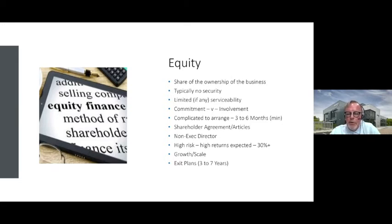And in order to be able to achieve that, they'll really only be backing businesses with significant growth potential and an opportunity to scale. So if yours is a very niche market, then they'll need to be satisfied that there's sufficient capacity for you to grow in that market for them to be able to achieve those kinds of returns.